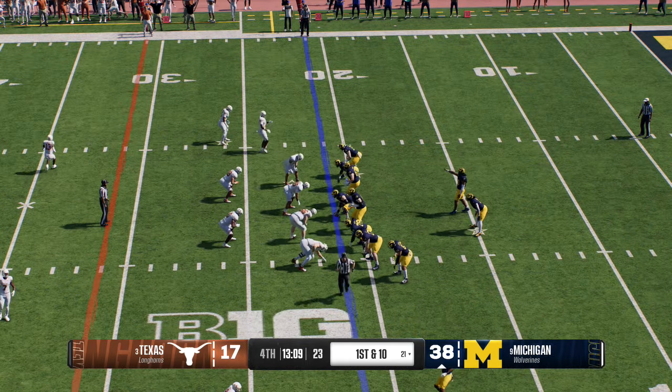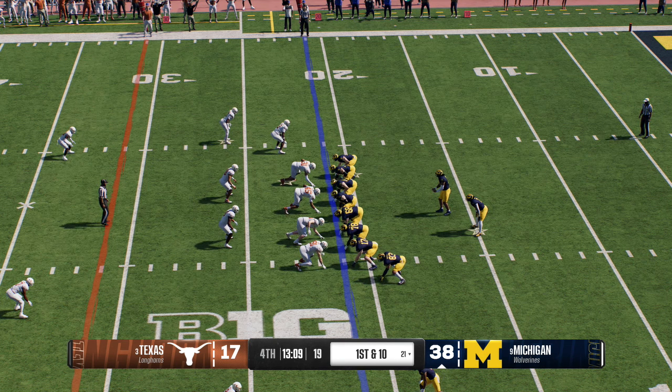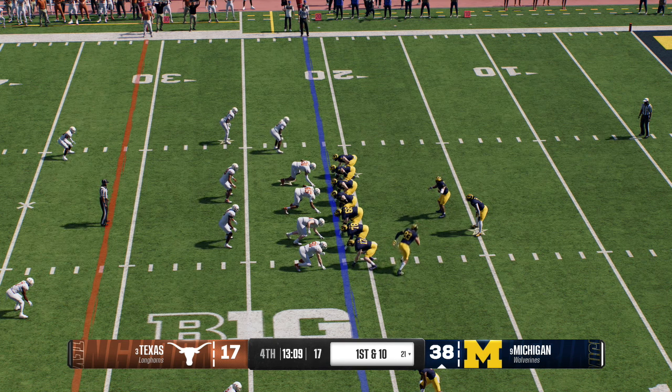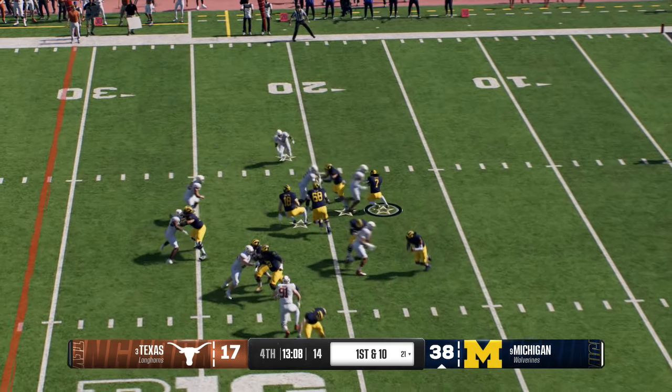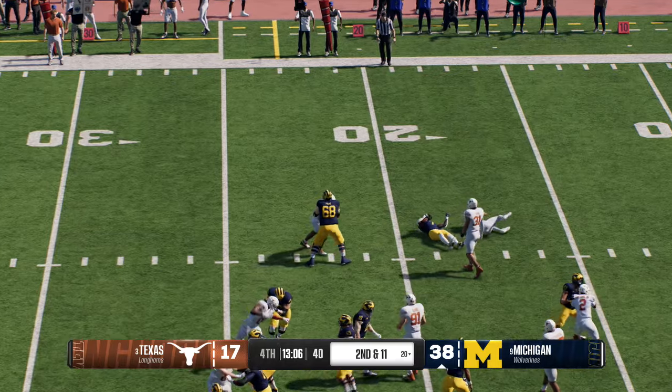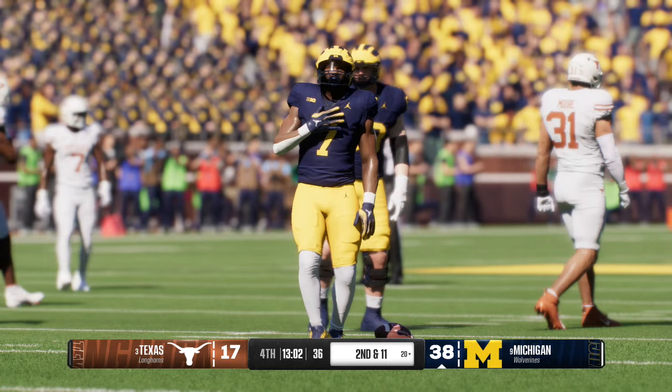And the Michigan offense comes back out on the field. This has been a dominant performance so far. Up double digits at the break, building on the lead here in the second half. They'll hand it off. They'll stop him behind the line for a loss of one. Well, let's see how these guys do here.